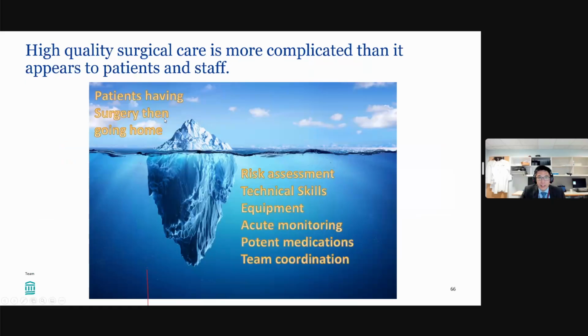And going back to high quality surgical care, for the patients and maybe other staff around the hospital, it just looks like the patients are having surgery and they're going to go home and everything's fine. But actually there's a lot that goes into it, right? It's all the work that you're doing to assess the risk, all the training that you've undergone and training that you're still working on to have the good technical skills for a successful operation.